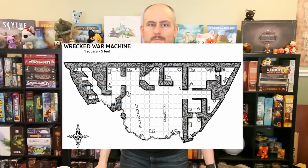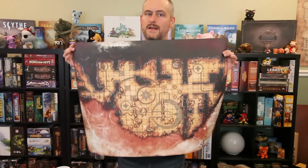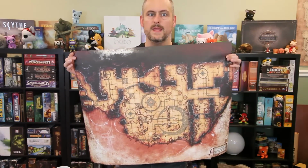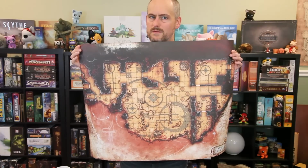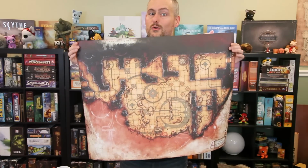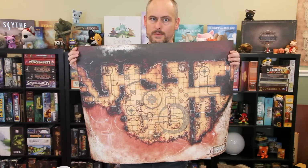Our last battle map has the wrecked flying fortress on one side. This map is also from Chapter 3. This map has a little bit cut off of each side here. On the right, we're missing area W5, but no combat encounters occur in this room. This is another gorgeous map that includes so much more detail and atmosphere than the map included in the book.